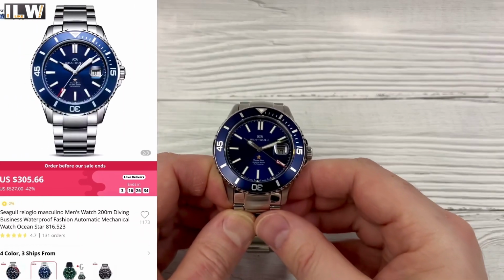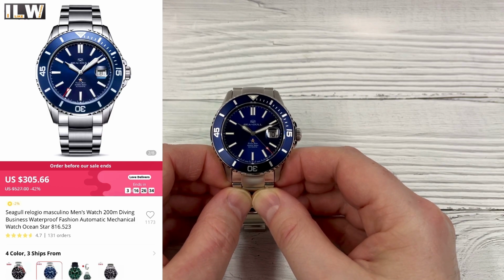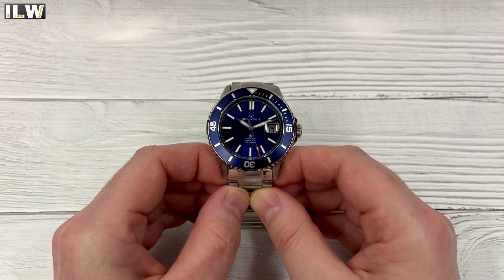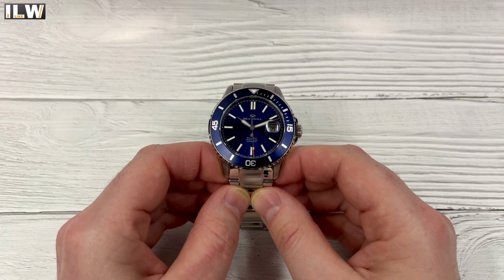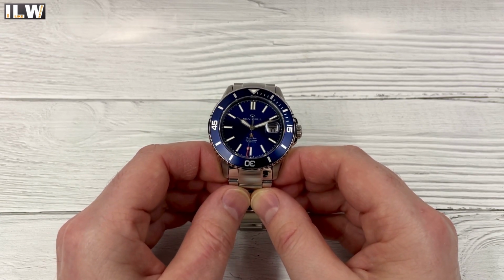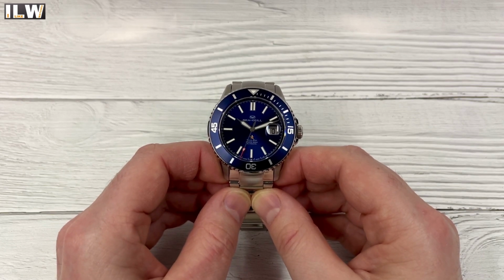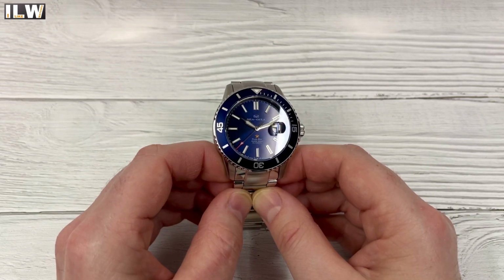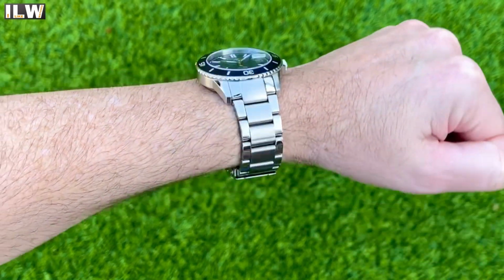In at number 8 then, we've got this Seagull Ocean Star, which might surprise a few people because I haven't actually produced any content on this watch, but I will do, I promise. I'll review it soon. I bought this watch a number of years ago for my personal collection, if you like. When it arrived, I couldn't take it off my wrist. I wore it so much. It was probably one of my most worn watches.